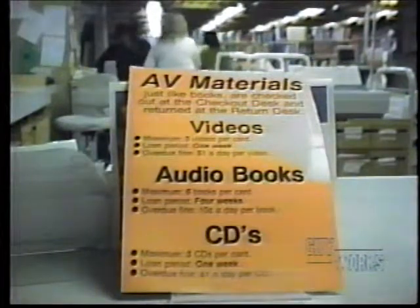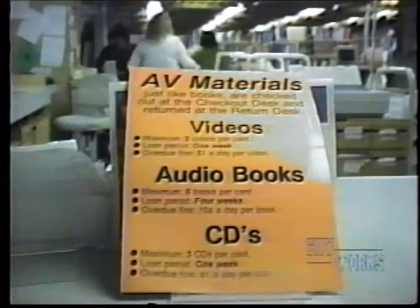Of course, we also have fines. We do charge fines if people return their books late, but they're fairly reasonable, and the main reason for the fines is to encourage people to return the books on time.